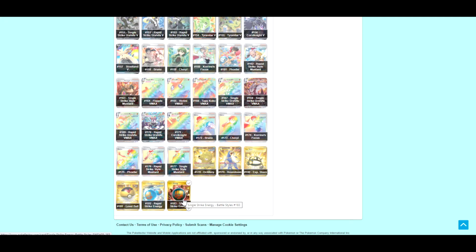Now, if we took a look at just the secret rares, starting at number 164, Flapple, what you'd find is that there are a grand total of 19 secret rares in this set. If we took those 19 secret rares and divided them by the total number of cards in the set, 183, you'd find that about 10% of all the cards in the set are quote-unquote secret rare based on their official designation.